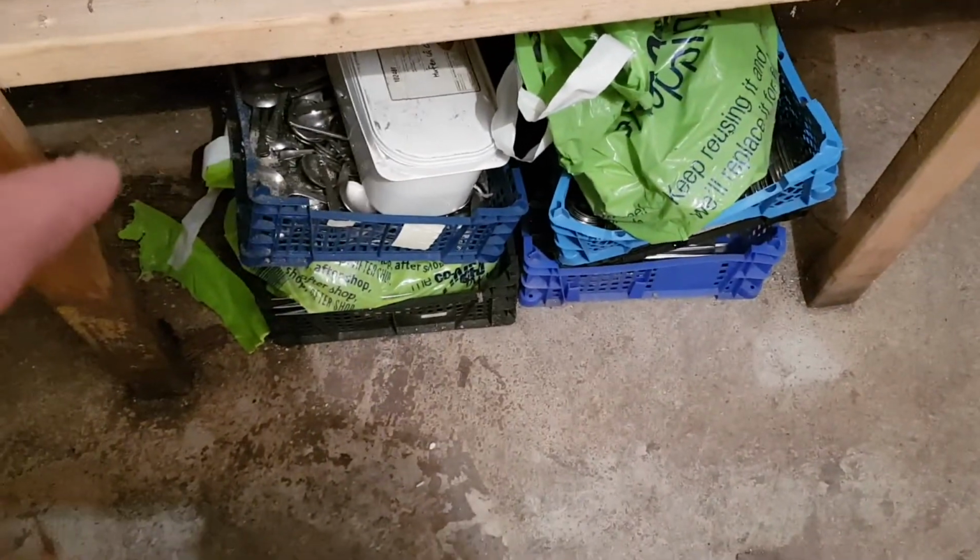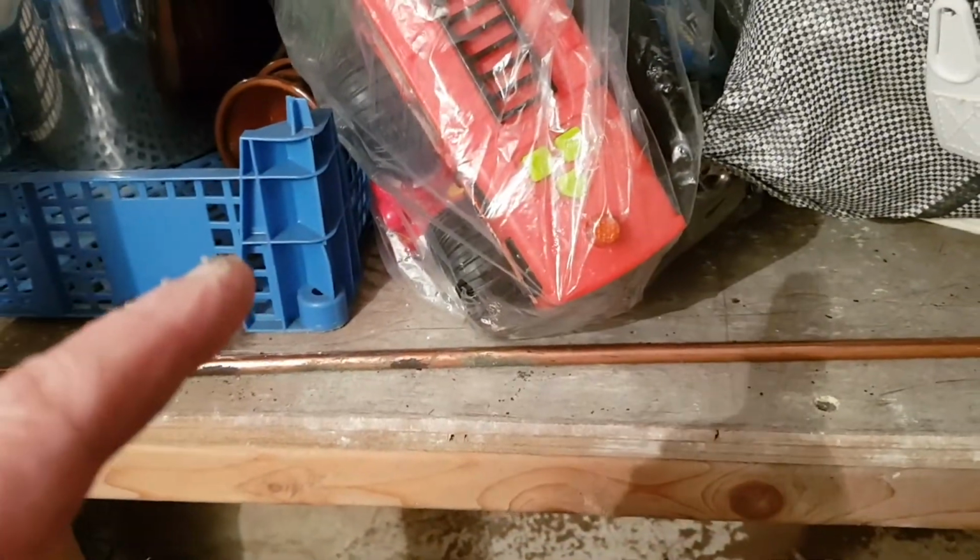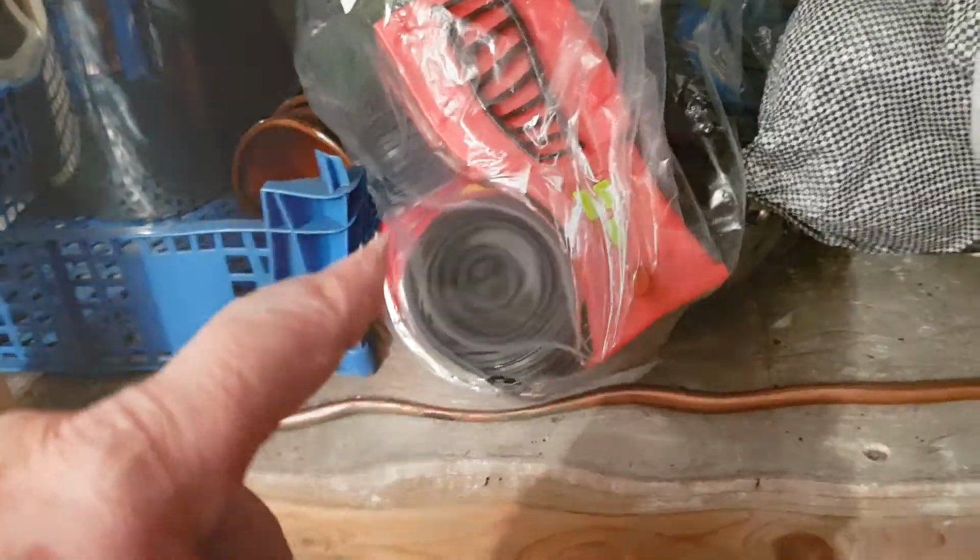There's tons and tons of cutlery. Oh, God. Anyway, I don't know what to do with that. I haven't touched this bit with the buckets, and I've decided to keep these toys. I was going to get rid of them, but then I thought if we have some kids come, I can always come and get these toys.